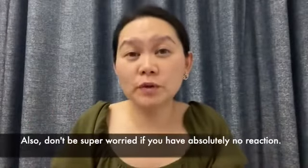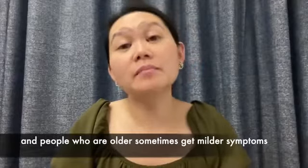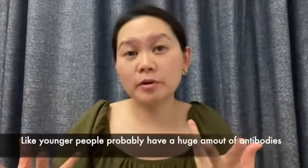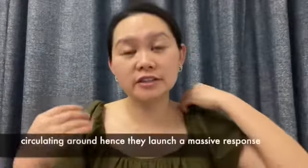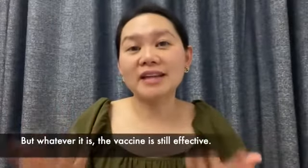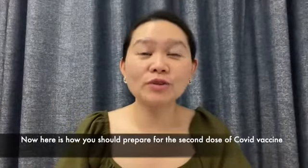Also, don't be super worried if you have absolutely no reaction, because studies have shown that different people react differently, and people who are older sometimes get milder symptoms compared to younger people, because it depends on the immune response. Younger people probably have a huge amount of antibodies circulating around, hence they launch a massive response. In older people, the response is a bit slower and maybe a bit fewer, but whatever it is, the vaccine is still effective.